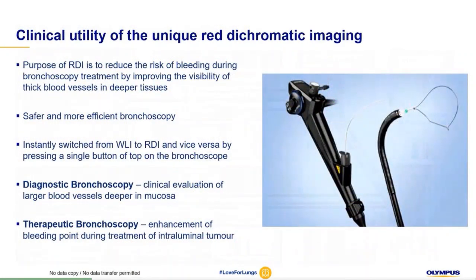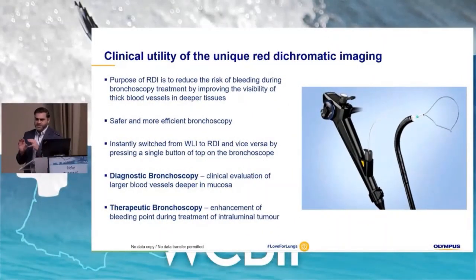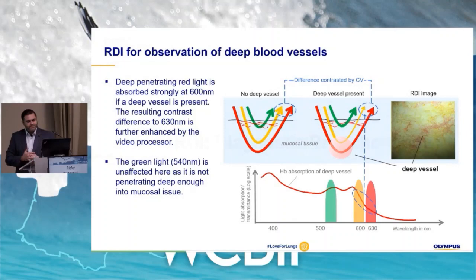So what's the purpose? Well, the purpose is to use this to reduce the risk of bleeding, because, as I'll show you, it really highlights where these deep blood vessels are in the tissue. And the goal and the hope is that it leads to a safer and a more efficient bronchoscopy. And it's all quite easy because it's just a little button on the top of the bronchoscope. You press it and it switches straight from white light into RDI. So you can just do it seamlessly without even thinking about it. And I'm going to show you how it could be used in both diagnostic and therapeutic bronchoscopy.